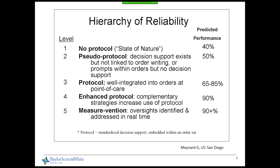So I think one of the concepts that applies here, and it applies in a lot of safety work, is something that a colleague of mine on this project, Greg Maynard, developed when he was at UC San Diego. He's actually the new Chief Quality Officer at UC Davis now. He came up with this concept of the hierarchy of reliability. So when you're talking about patient safety, you want care processes that are delivered 100% of the time to those patients who need them.